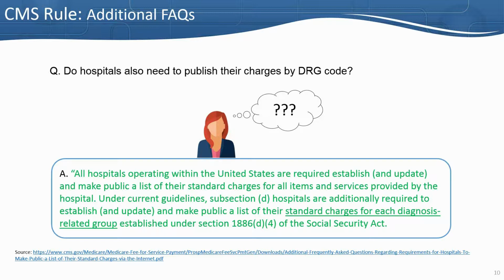Our recommendation at this point is to clearly state in the document that you post what time frame, what data set, and what means of calculation you have used. We're recommending all cases for an annual period and that the list include an average.